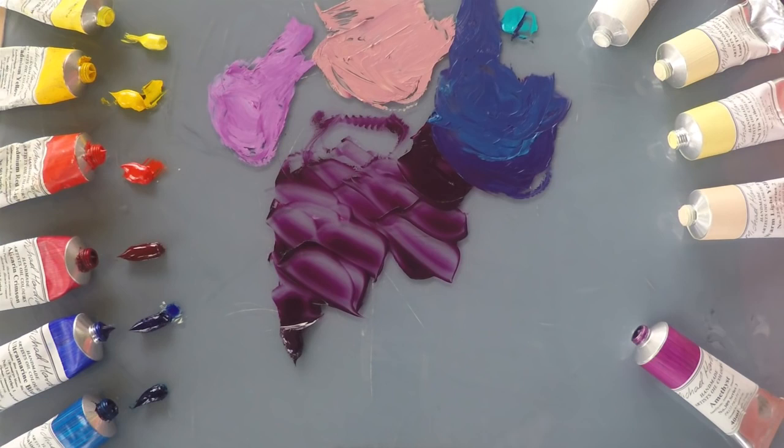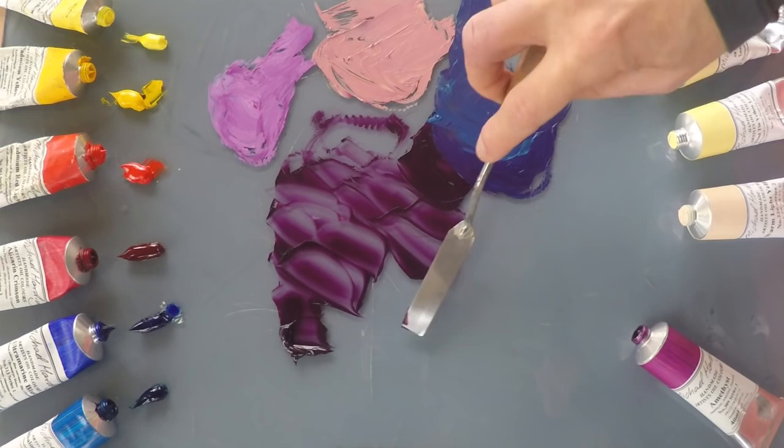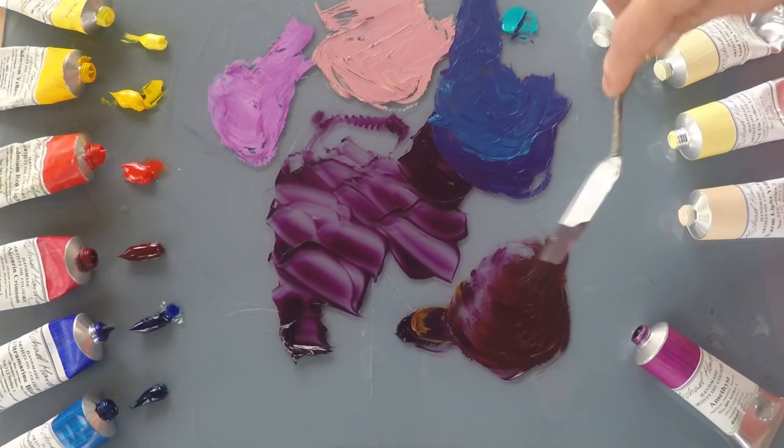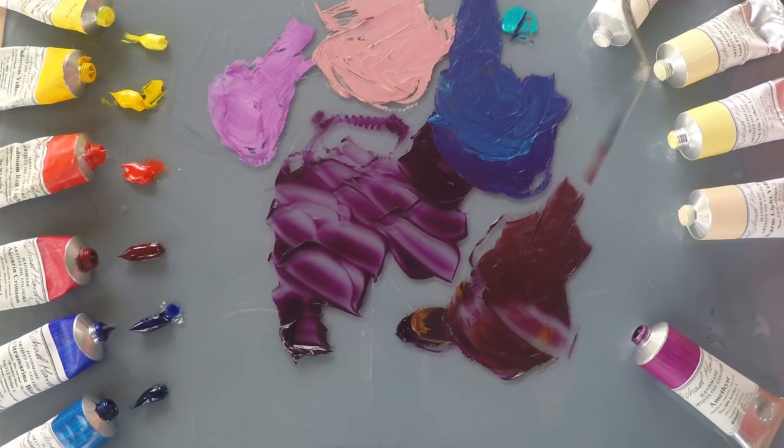I'm also going to try it with something more neutral and see what happens with raw sienna. The warmth of the two colours there makes a gorgeous, rich, autumnal red aubergine. It's making some really exciting colours. Colours that I don't often find in my paintings, they don't come up that often. It's making some beautiful mixes here.